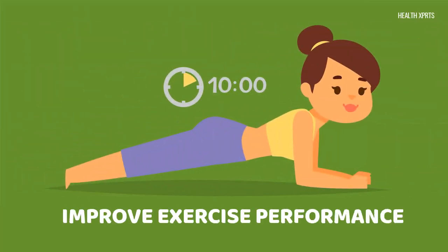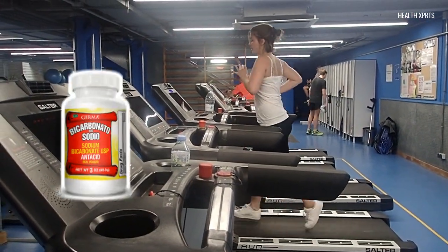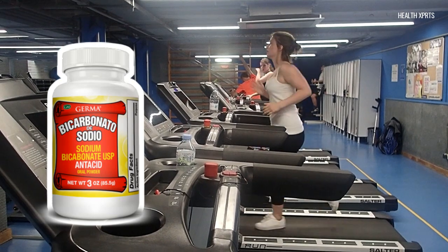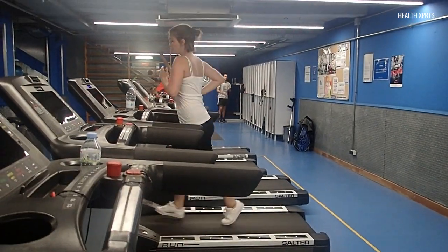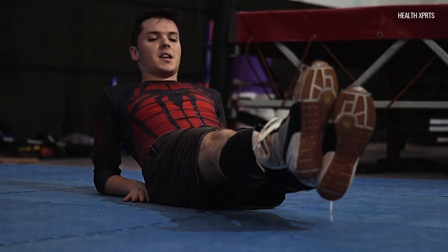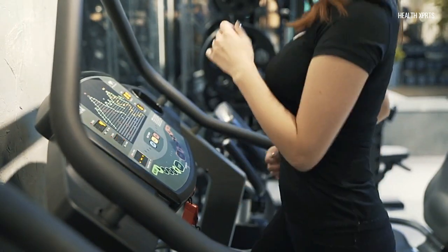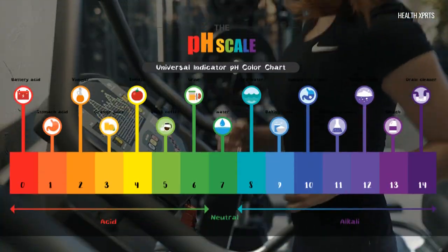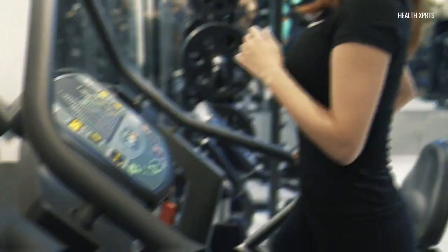Number 10. Improve exercise performance. Baking soda, or sodium bicarbonate, is a popular supplement among athletes. It's found in research that baking soda helps in performing at your peak for longer, especially during anaerobic exercises like high-intensity training, sprinting, and swimming. During exercise, your muscle cells begin to produce lactic acid, which is responsible for the burning feeling you get during exercise. Lactic acid also lowers the pH inside your cells, which may cause your muscles to tire. Surprisingly, baking soda has a high pH, which not only helps in delaying fatigue, but also allows you to exercise at your peak for longer.